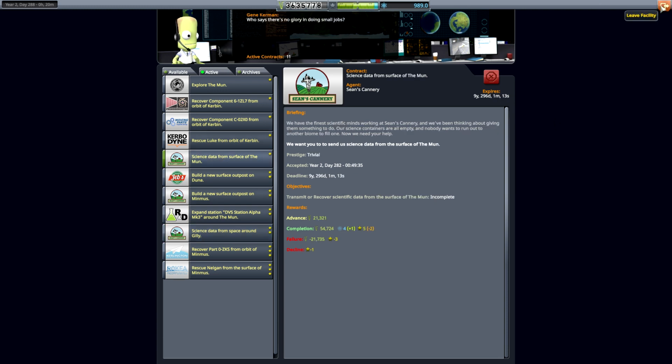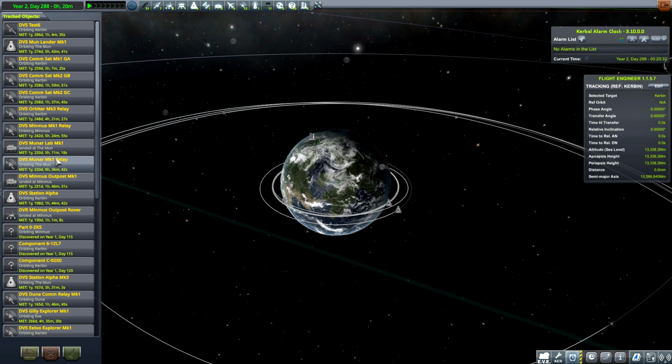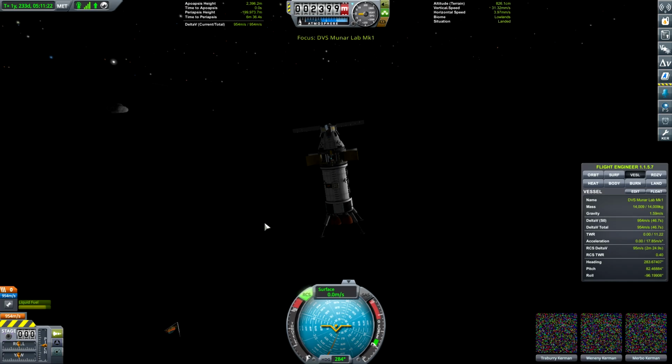All right, so let's go get some science from the moon right quick first. Before we go take a check that out, as I like to say. So, go to the moon lab, and we'll get some science from there. And then we will take a look at Gilly and see what we have available there.